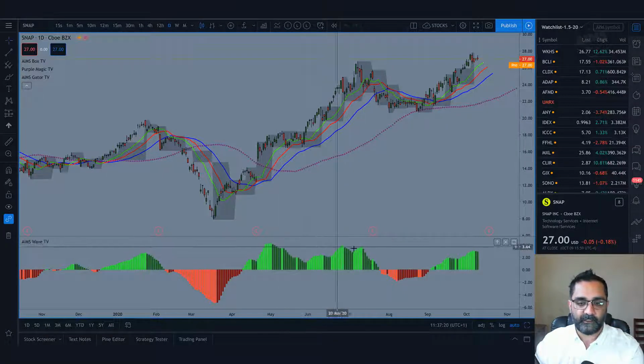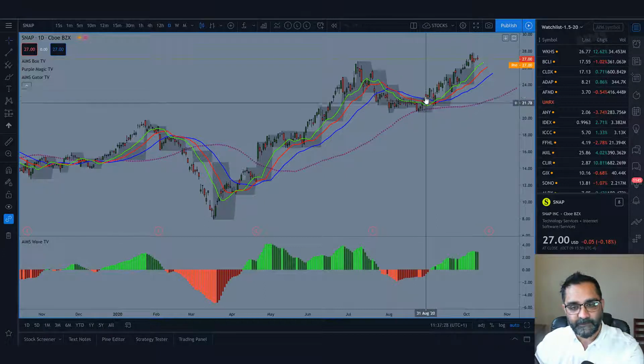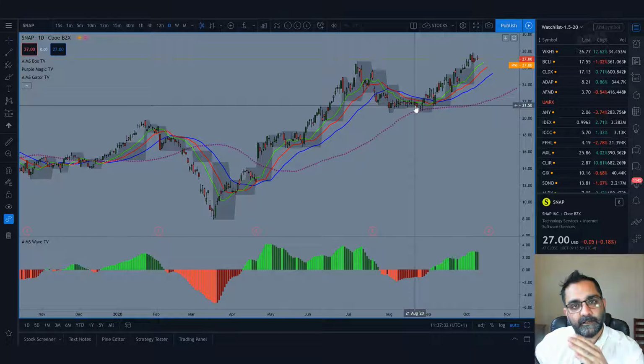We look at the wave 3, which is the peak of AO. Then we wait for the cross of the 0 line. And when the price is coming back to the purple line, when the gator sleeps and the box is tight, that's our setup one. But we want to be alerted before that.